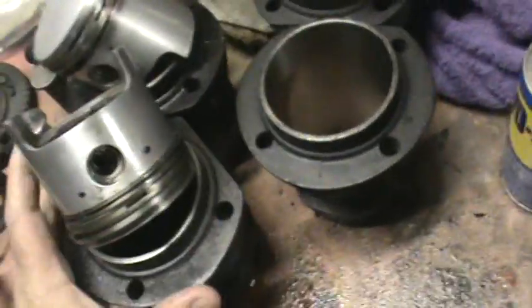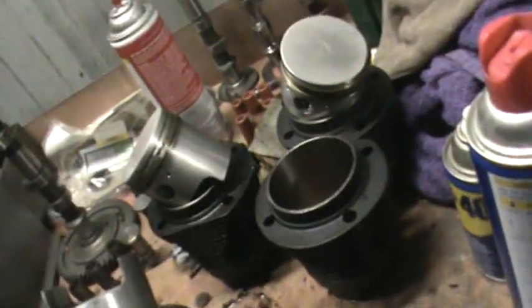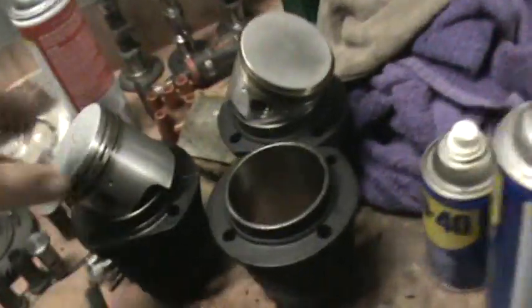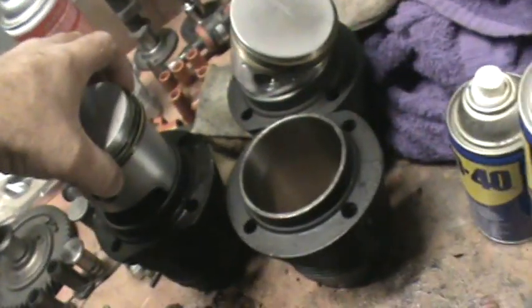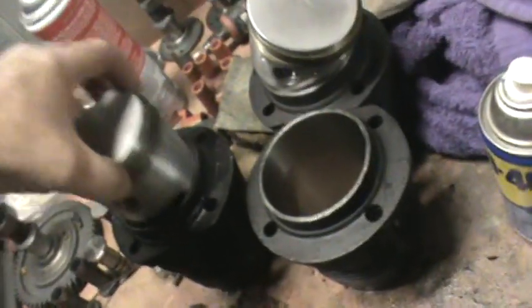Here's a little shot of the piston cylinders, cleaning up real nice. This is the 36 horse stuff. I did get to talk to Scooter today, and he said these are super rare and super fine. So I spent a little time and honed them and cleaned them up, and man, they're like new money now.